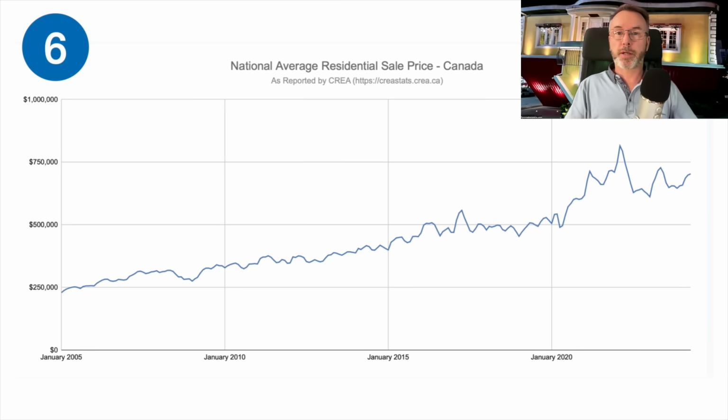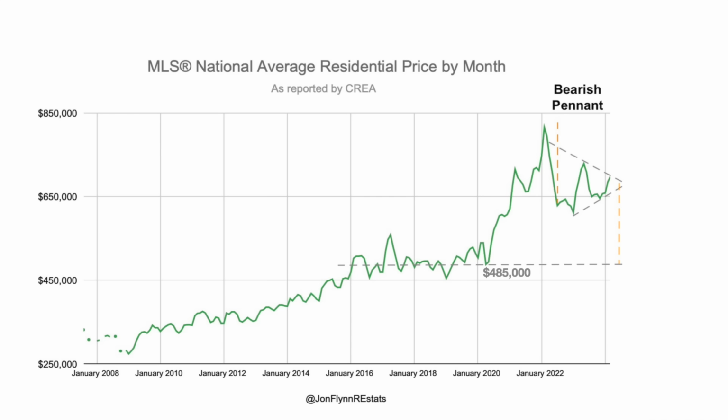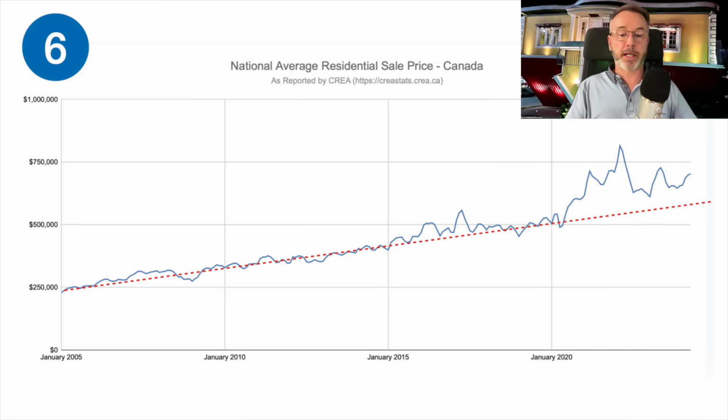And lastly, chart number 6. This is the national average residential sale price in Canada. Now, I've shown this chart many times on this channel, and I have shown different bearish patterns. I think a bearish pennant was the last one over there on the right for the most recent data. But today I'm going to add in the mean line. I have done this previously also, but I'm going to go a little further. I'm going to analyze this mean line.